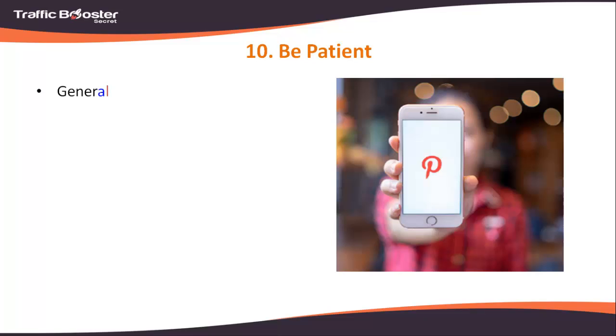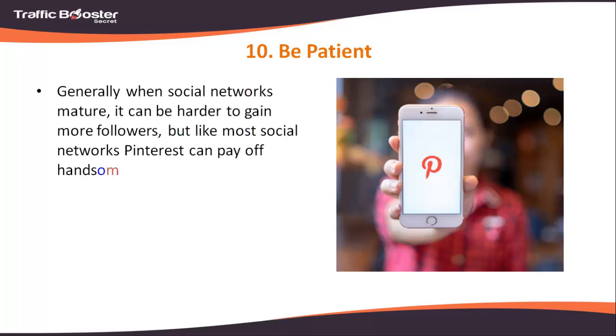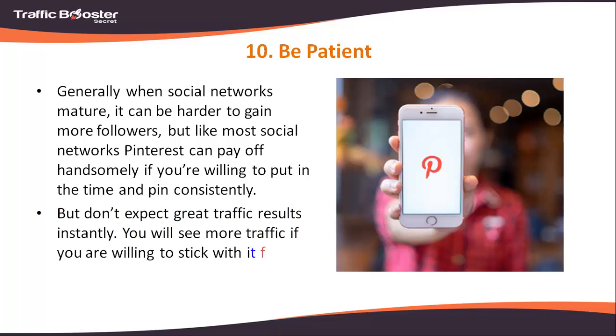10. Be patient. Generally, when social networks mature, it can be harder to gain more followers. But like most social networks, Pinterest can pay off handsomely if you're willing to put in the time and pin consistently. But don't expect great traffic results instantly. You will see more traffic if you are willing to stick with it for at least a year.